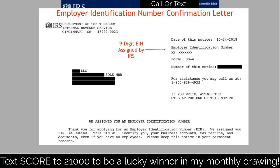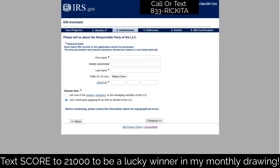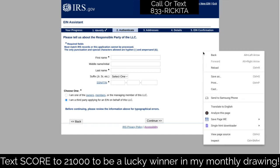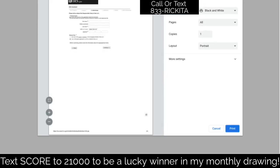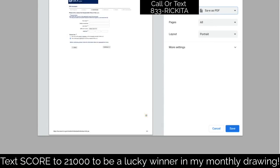They're going to give you your EIN number on that screen. So when they give you your EIN number on that screen, all you want to do is make sure you print that out. What I like to do is I like to download it too. So if you know what I mean by download, you may just go ahead and I will click print. And when I click print, I can pick where I want to print it. I would click save as a PDF.